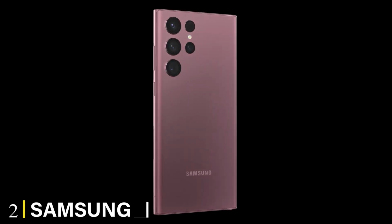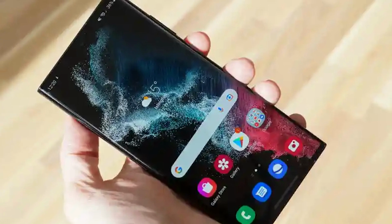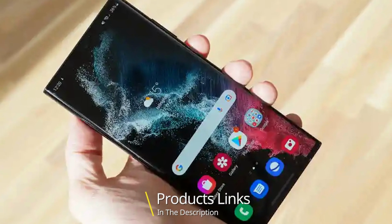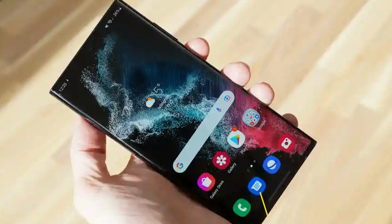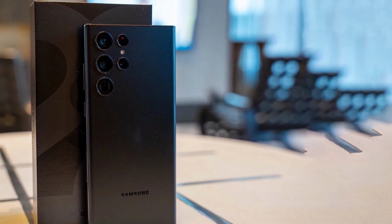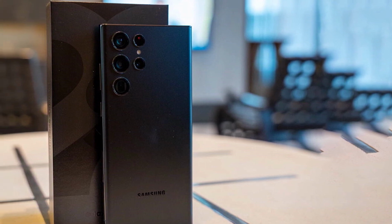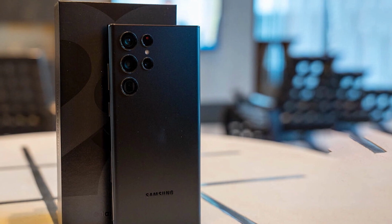Moving on to the next, at number 2 is the Samsung Galaxy S22 Ultra. Samsung's top-of-the-line Galaxy S model is the device to get if you want the very best 5G phone for Android. The Galaxy S22 Ultra has a vast 6.8-inch screen with a fast refresh rate that's been refined from last year's model. The screen is brighter, too, and very easy to see even in direct sunlight.